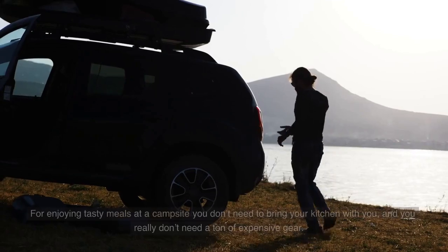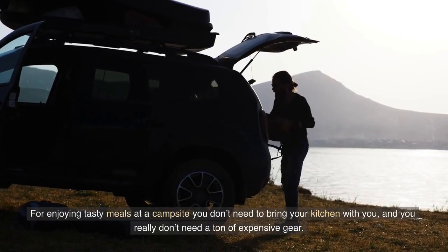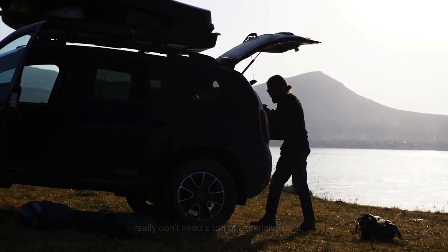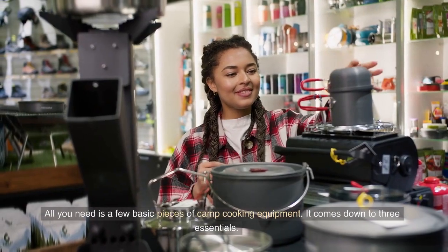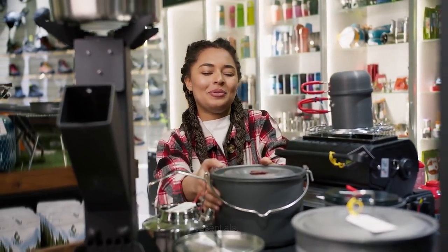backpack. For enjoying tasty meals at a campsite, you don't need to bring your kitchen with you, and you really don't need a ton of expensive gear. All you need is a few basic pieces of camp cooking equipment. It comes down to 3 essentials.